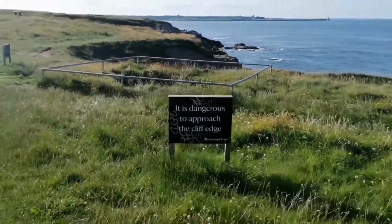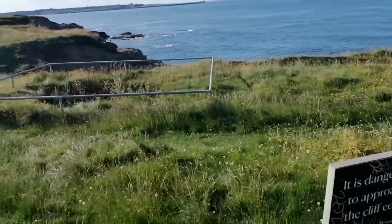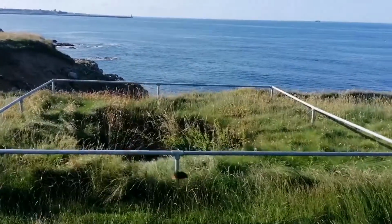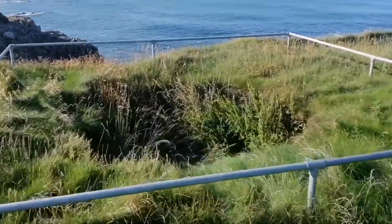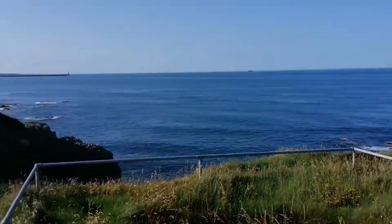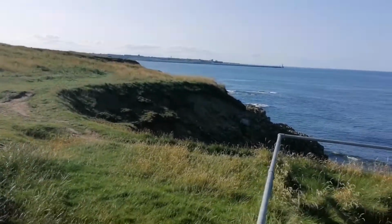It's dangerous to approach the cliffs, so there must be a bit of a mini cliff there. Tell anyone.